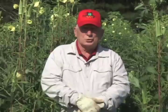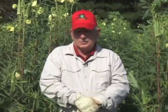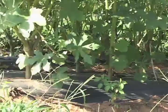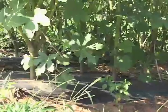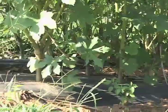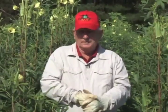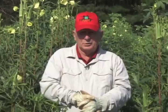A lot of folks will soak the seed. Okra seed is very hard, so it can use a little soaking. Sometimes they'll try to scarify it, but that's a little hard to do to okra seed. So mostly they'll soak it in water for 24 hours before they plant it. And then it needs to be planted in warm soil, and your germination ought to be pretty good when you do that.